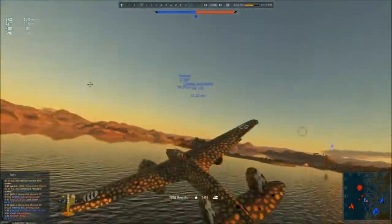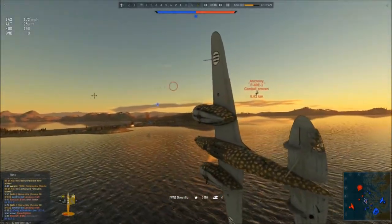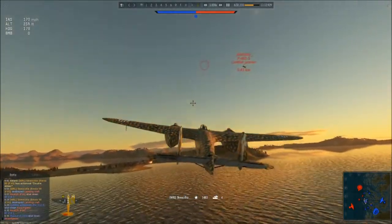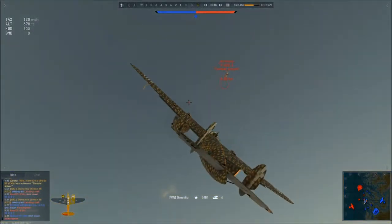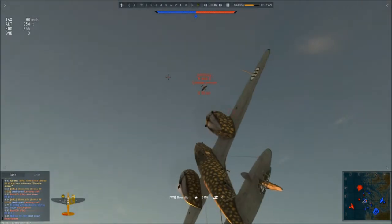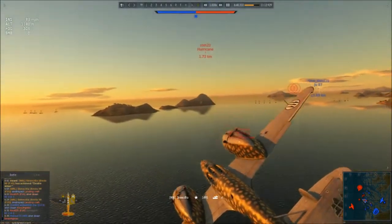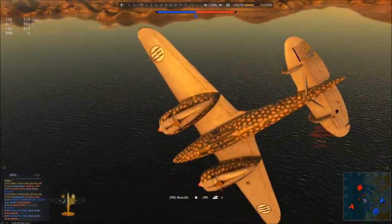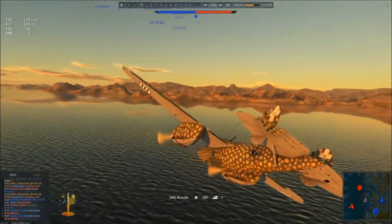The Breda really didn't have a very good life, really. It was pretty hopeless, and although this plane could have been so much, it never reached what it could do on paper. So how is it in the game?